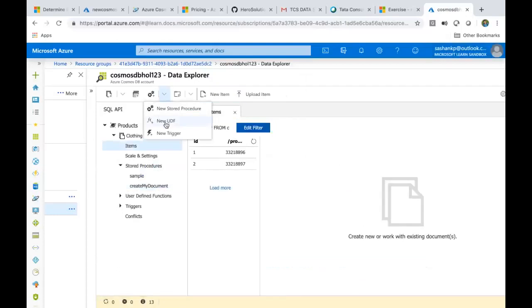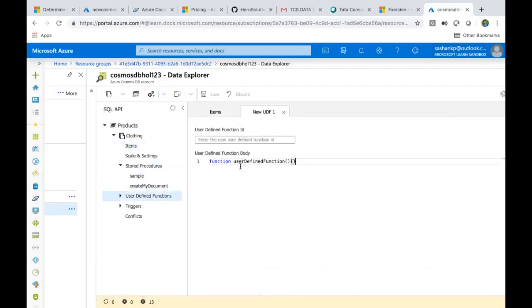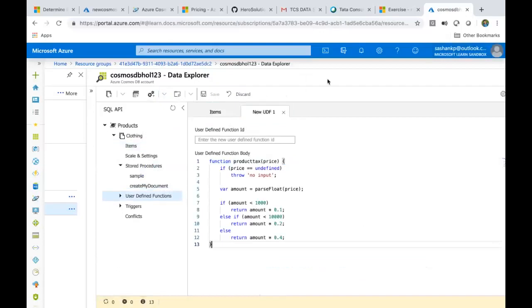I'll say UDF, paste this here, and I'll say product tags. This is the name of this, and then save it. Now we cannot directly execute this. We can use it in a SQL query, like how we use string of this one, or type of this one. So we can use it the same way here.